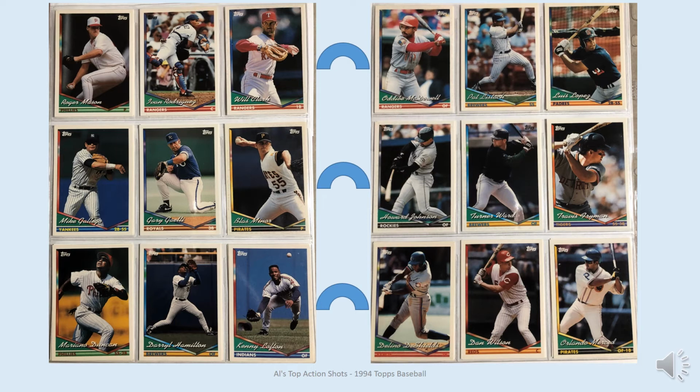Both really good, real action shots, not poses. Gary Gaetti at second base, that might be during a practice session, but it looks like the ball's actually hit to him. I don't think that's a pose that he did. But so everyone in that group there is a real game situation. Ivan Rodriguez throwing the ball from the catcher position is a good shot also.